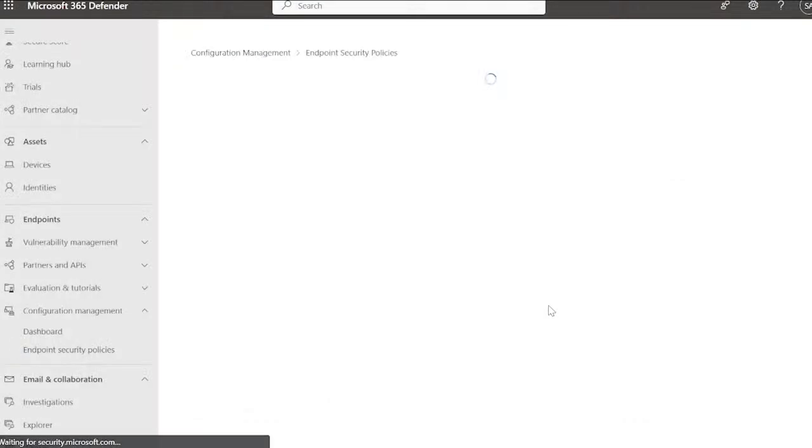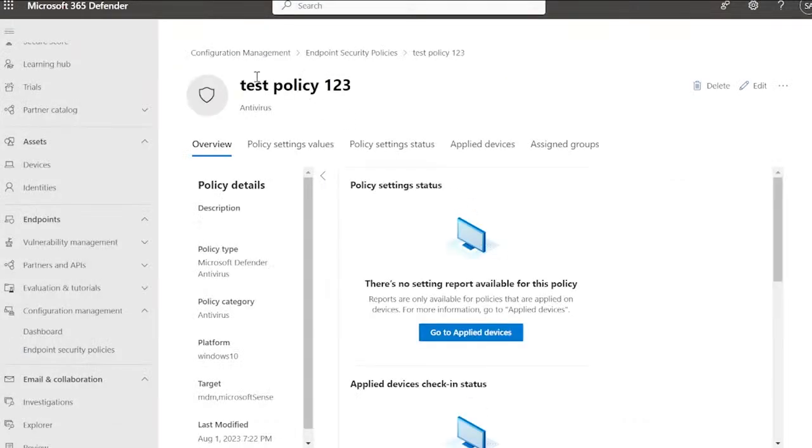And once you save, the policy is created. It's created here inside the MDE portal. But if you go to Intune, the same policy will also have a policy page in Intune with the same settings, targeting the same devices. And it's basically an end-to-end integration where you can create policies in MDE, they'll appear in Intune. And if you create a policy in Intune, it will appear in MDE as well.